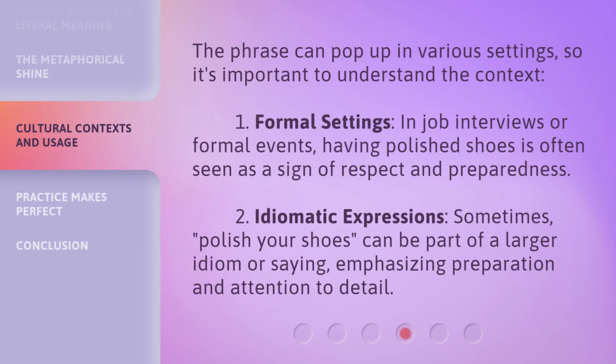The phrase can pop up in various settings, so it's important to understand the context. 1. Formal settings. In job interviews or formal events, having polished shoes is often seen as a sign of respect and preparedness. 2. Idiomatic expressions. Sometimes, polish your shoes can be part of a larger idiom or saying, emphasizing preparation and attention to detail.